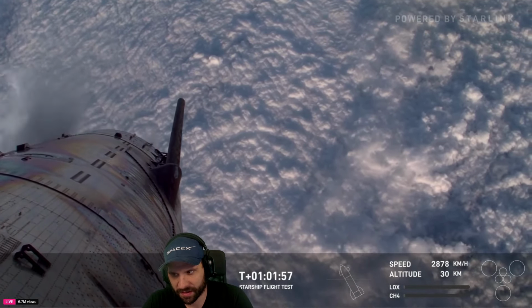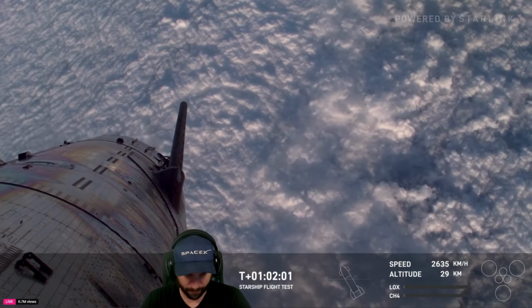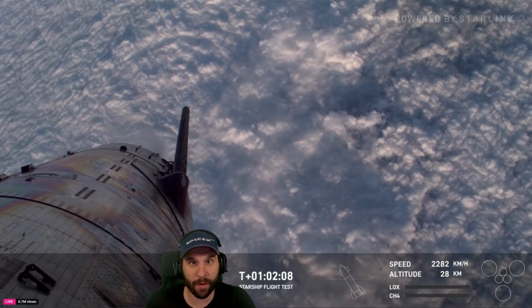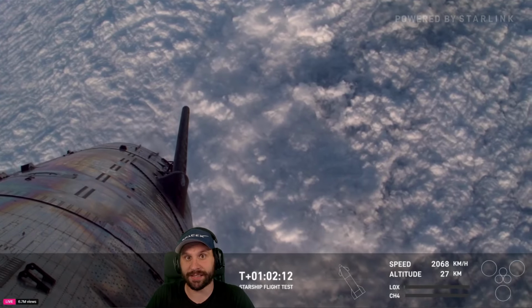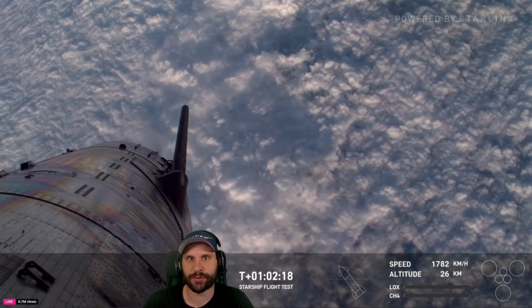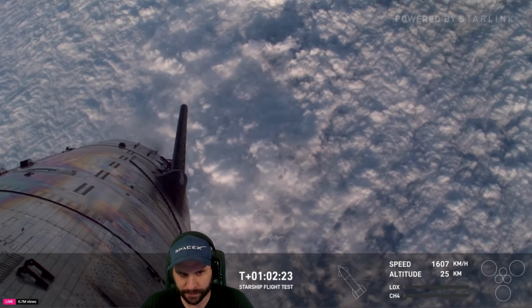Exactly. And like we said before, we are not expecting to recover the ship. It would be a nice bonus if it happened, but it's not in our expectations. This is for testing purposes. We really want to push the hardware, but really the telemetry, the data and the video is truly what we're looking for, and it will help inform the future designs of this vehicle.